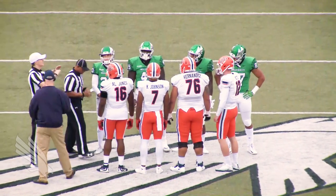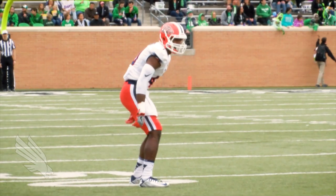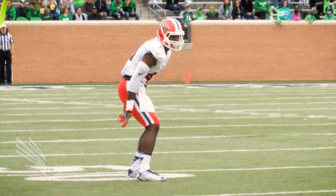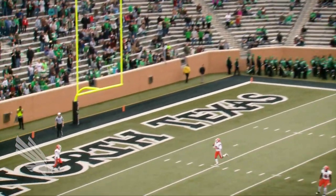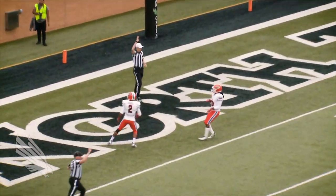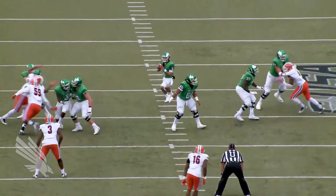North Texas won the toss and elected to defer their choice to the second half. You'd like the football, correct? Trevor Moore has it teed up. He'll kick to Terry Chudel. This kick will go through the back of the end zone. Tied for 12th in scoring defense.